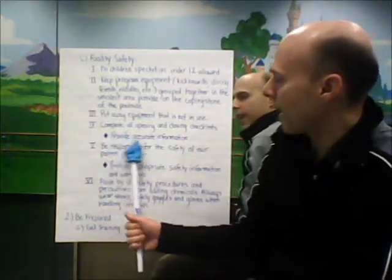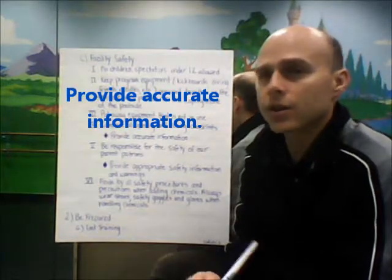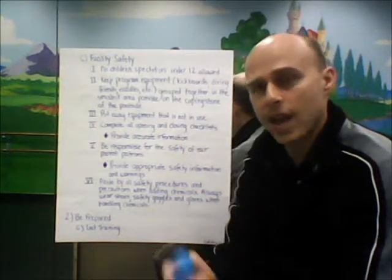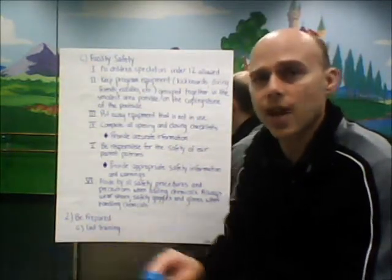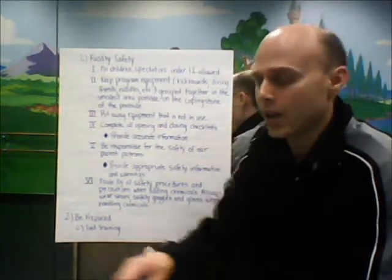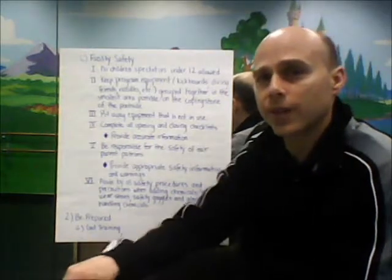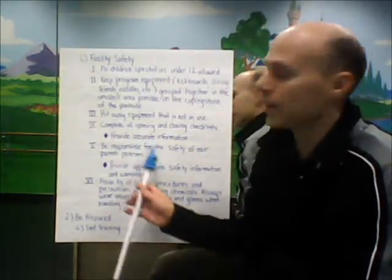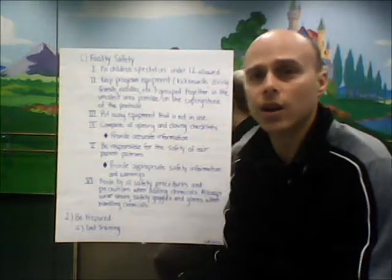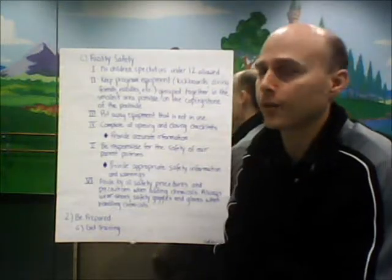Also, it's important to provide accurate information. I know that a lot of the entries on those opening and closing checklists are the same every time. That's because that's the settings that we have for them. It's important to always check because the one day that they could be different, we want to have advance notice of that, and that could pose a safety risk for our customers. So it's important that you always check and always provide accurate information.